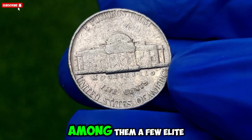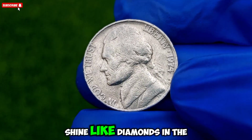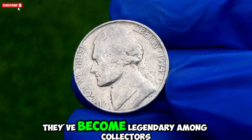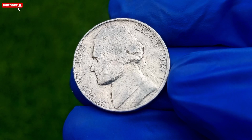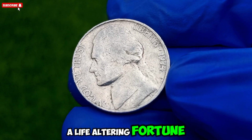In the most unlikely corners of America, inside drawers, old jars, and inherited boxes, lie forgotten coins with unimaginable value. Among them, a few elite 1974 Jefferson Nickels shine like diamonds in the dust. Some were struck with mint errors so rare, they've become legendary among collectors. Others are preserved so perfectly that they're considered once-in-a-lifetime finds. If you're lucky enough to hold one, you may be sitting on a life-altering fortune.